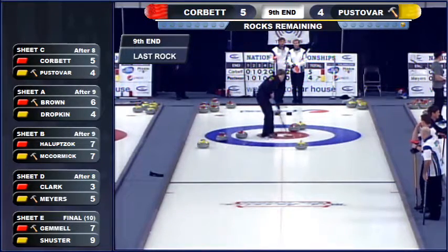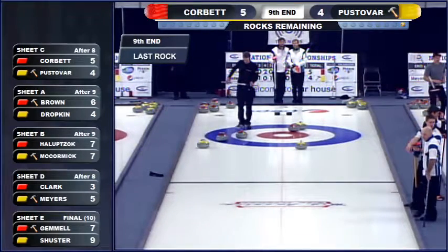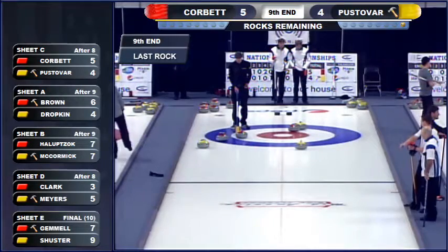Maybe when we get a chance, we'll take a quick peek at the statistics after this rock comes to a stop, just to see where the players are at.